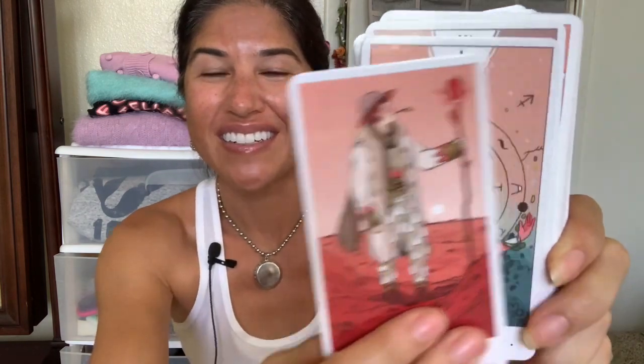I love the art and all the colors and everything. So yes, the White Newman Tarot. Oop, let's just put these back like this.